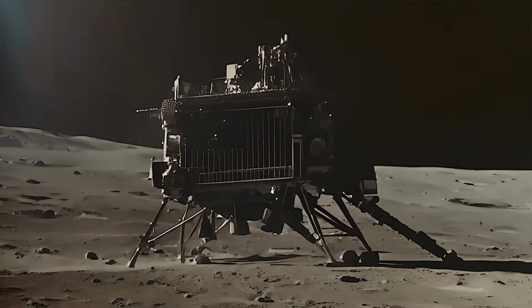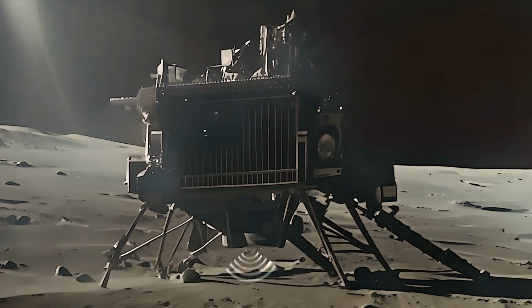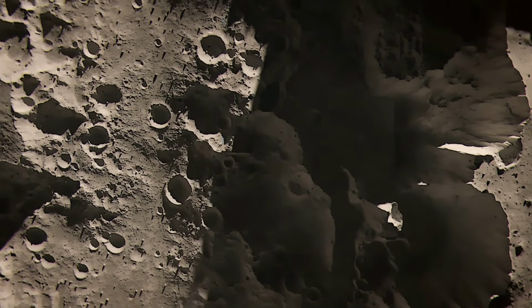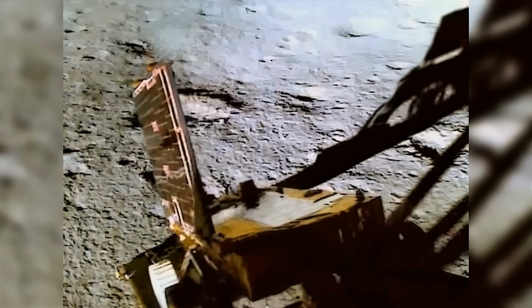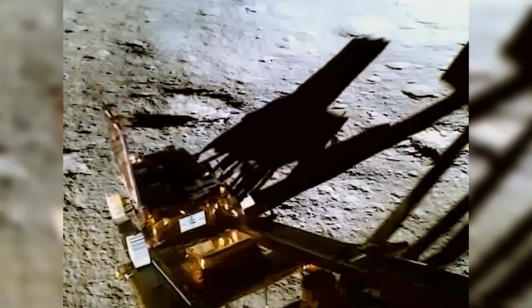For 2 weeks, the lander carried out the data collection, mainly focused on the analysis of the moon's soil and its extremely thin atmosphere. Meanwhile, the solar-powered Pragyan rover started its quest to find frozen water on the moon.